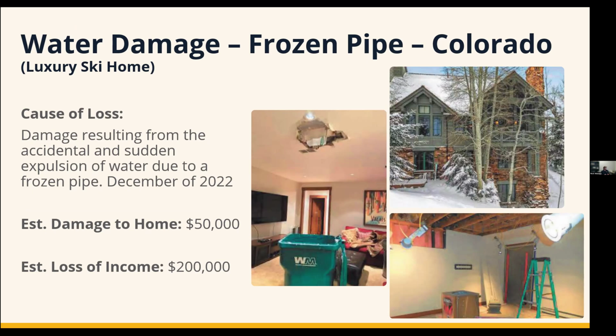Not really sure. The benefit here for this client was that they insured their income for $250,000. So during the downtime of this short-term rental, they were not only paid out 50 grand for the water damage, but through our contract and paying actual sustained loss gross revenue, they were paid a little bit north of $200,000 for their lost reservations. It was essentially like they never missed busy season on this luxury ski property because of the contract language provided on an actual sustained loss basis for the revenue.